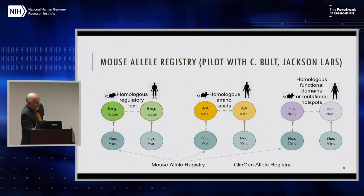So in summary, I have two more slides, we can integrate mouse variation on the regulatory level, amino acid level, and moreover, we can be even looser. For example, we can look at homologous hotspots of mutations in humans. We can look at functional domains that are homologous in mouse and human, and then transfer this knowledge to inform interpretation of human genetic variation. We need a mouse allele registry for that, and Carl Bolt from Jackson Labs just got an internal pilot project to work with us to apply this technology to build a mouse allele registry, with a view that this will be a core infrastructure component for integrating mouse data and human data at the sequence level.